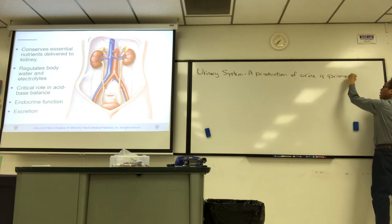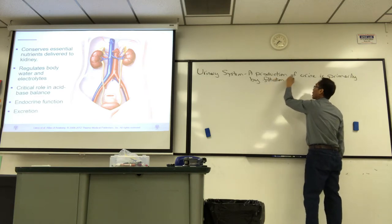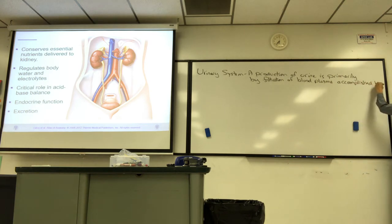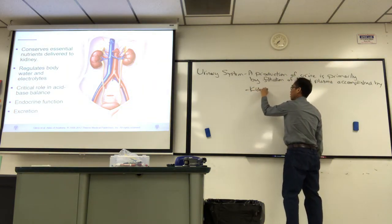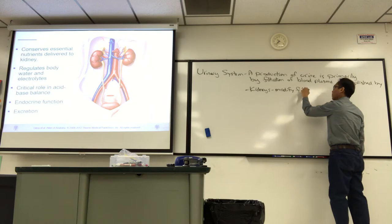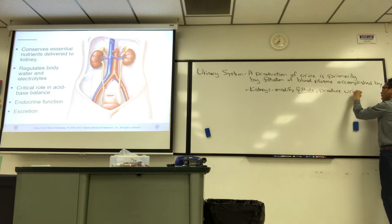is primarily by filtration of blood plasma, accomplished by these organs pictured here. It's the kidneys that actually modify the filtrate and produce urine. Filtrate is the filtered plasma. Filtrate. Modify filtrate. Produce the urine. We spend the most time talking about the kidneys.